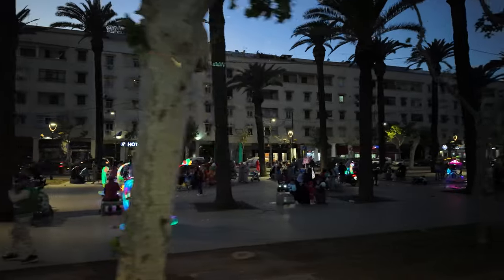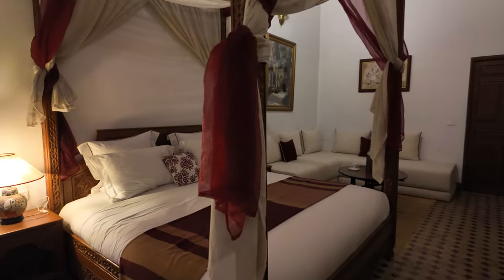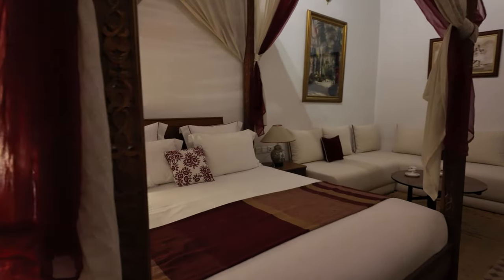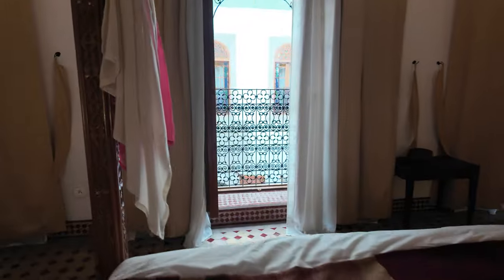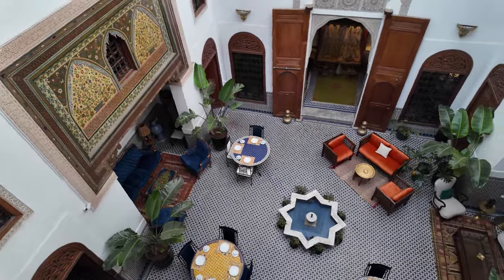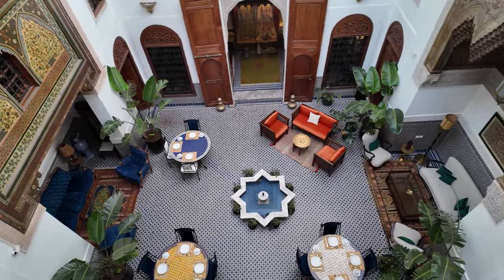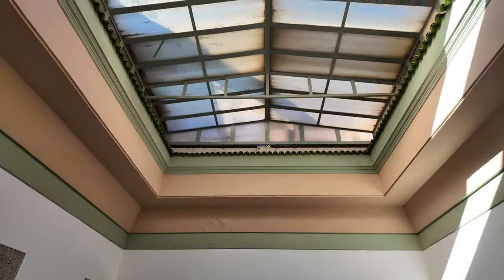We arrived in Fez last night and settled into our stunning riad on the edge of the old Medina, just a stone's throw from the iconic Blue Gate. This morning, waking up to such a historic and vibrant place feels surreal. The sights and sounds outside are calling to us, and we're looking forward to diving into all the rich history and culture that Fez has to offer.